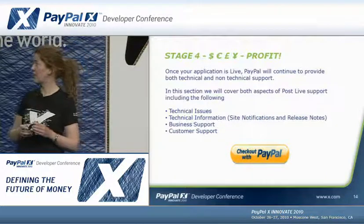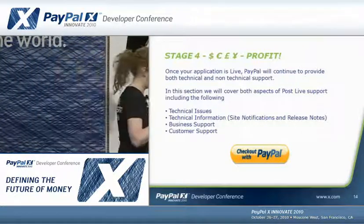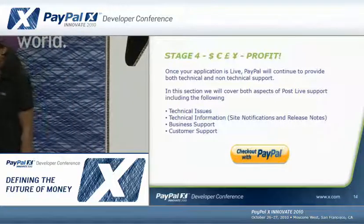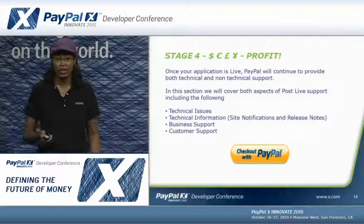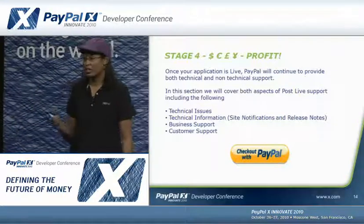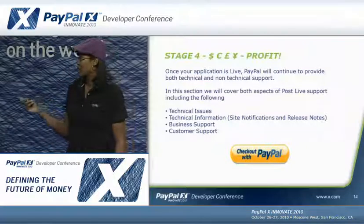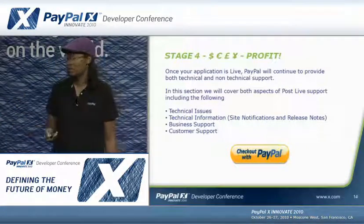So for the fourth stage, making profit, I'm going to hand over to Brandy, who's going to walk you through this bit. Thanks. All right, so you've gone live, you picked your product, everything's good, you're making money, but you may run into a couple of issues along the way. I'm just going to go over how to contact the support teams I talked about earlier, and also how to sign up for some information that will help you: the site notifications and our release notes.